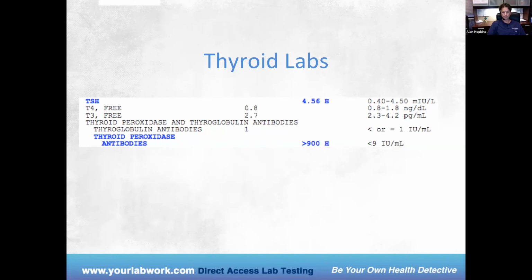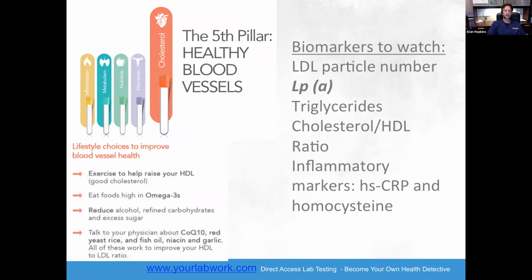Now, my fifth pillar of health is called healthy blood vessels. And so this refers mainly to cholesterol. Now, as an ER doctor, I can just tell you, 50% of the people who have heart attacks and come into the ER, their cholesterol numbers don't look that bad, at least on a normal fasting lipid panel, which is what most doctors get. So we've thought for a long time there must be something more. Maybe there are other biomarkers that we need to look into. Maybe we need to do a deeper dive into the cholesterol to understand what's causing this increased risk.